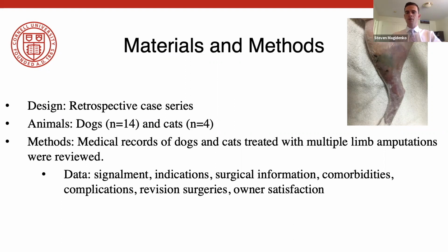Data collected included signalment, indications for amputation, surgical information, hospitalization time, comorbidities, complications, and revision surgeries. Staged amputations were defined as those in which each limb was amputated during its own surgical and anesthetic event. The perioperative follow-up period was defined as the time from surgical amputation until patient discharge. The short-term follow-up was defined as the period from discharge to the first recheck, or 14 days, and long-term follow-up was defined as the time after first recheck, or 14 days.